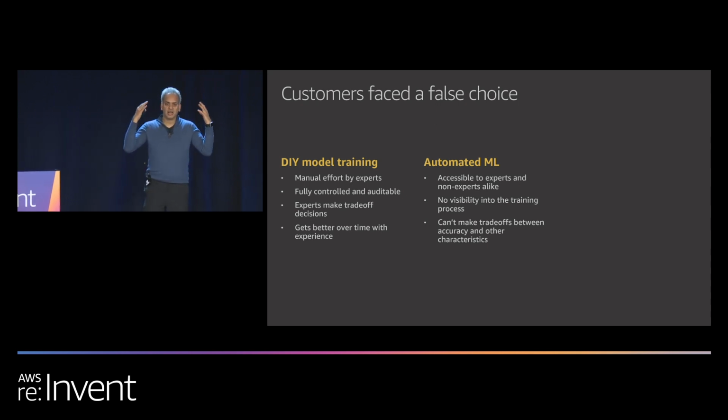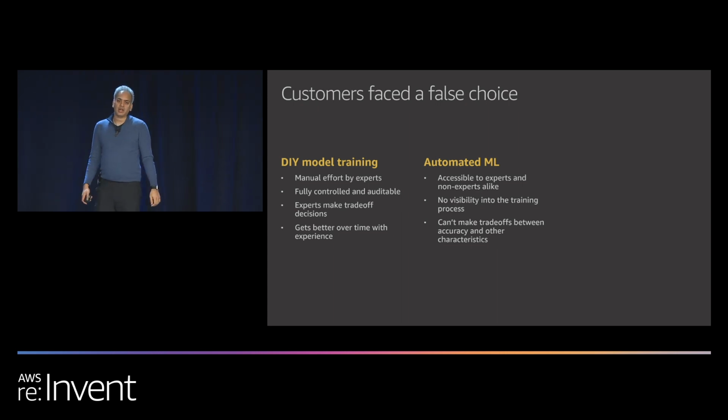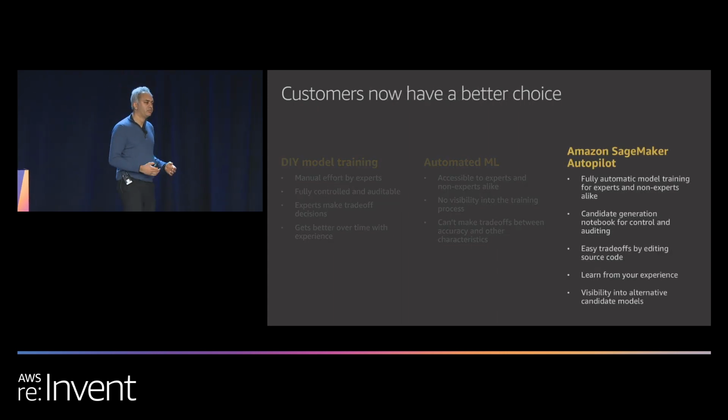So in their minds, they saw this false choice that they have to make between these two solutions, and I also need help with this do-it-yourself, where I have to go through and make these choices about instance type and preprocessing and so on. So what we said was, let's try and take those and come up with a solution that solves those problems.